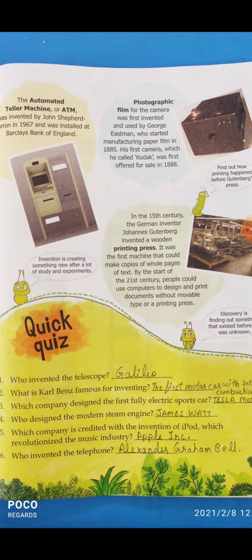Which company designed the first fully electric sports car? That was Tesla Motors. Tesla Motors is now also one of the companies which is building electric cars. Who designed the modern steam engine? That was James Watt. James Watt is known for designing the steam engine.